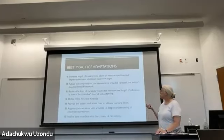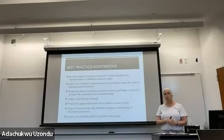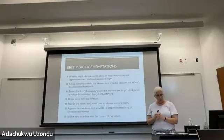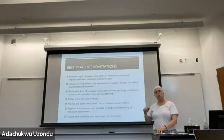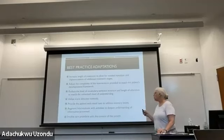So you're increasing the treatments. Again, this is just a review slide. You're adjusting the complexity of the interventions provided. You're reducing your vocabulary to their vocabulary when you can. You're probably going to end up being a little more of a directive counselor than a hands-off counselor. Giving visual cues, augment interventions with activities, because that's going to help the lessons fit better, and involve caregivers with therapists.